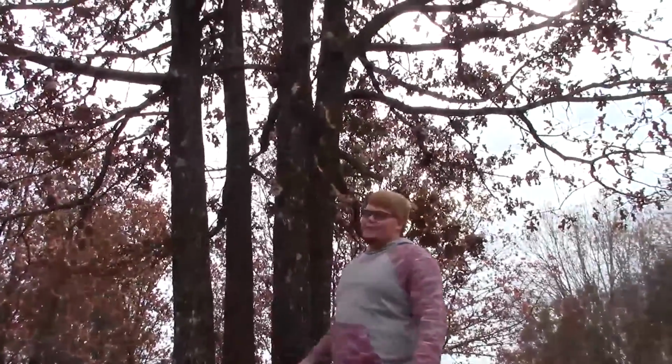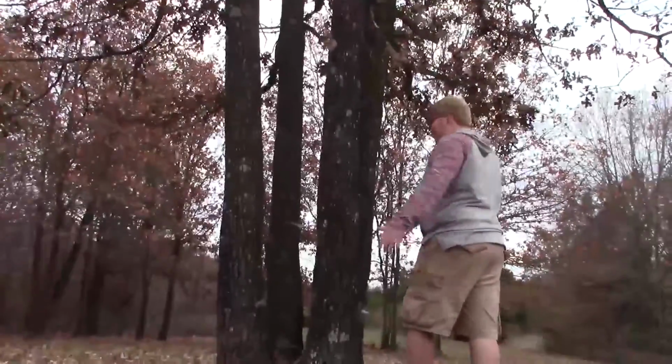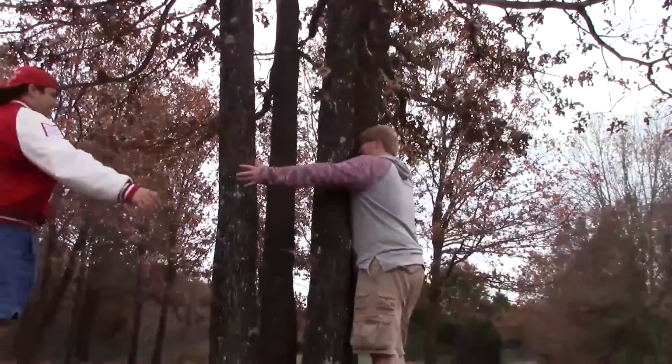Parker Maloney, Nature Walk here. See, white oak, it's the tallest oak species that there is. You can tell they're pretty tall. You see, oak trees usually they're pretty big in size, if you can tell here.